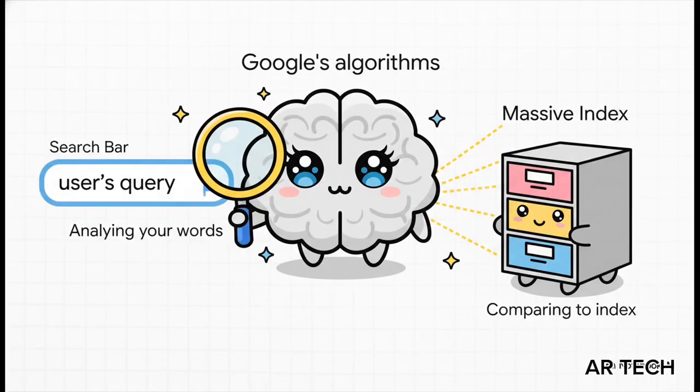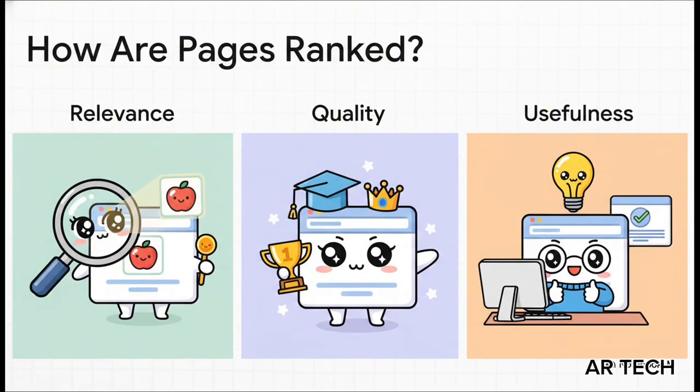The very moment you hit enter, the algorithm just springs to life. Its first job is to figure out what you're really asking for by analyzing the words you typed. Is it a question? Are you looking for a product, a place? Then it just races through that massive index we mentioned, pulling up every single page that could possibly be a match for your search. But finding all the possible matches isn't good enough. It has to find the best ones.